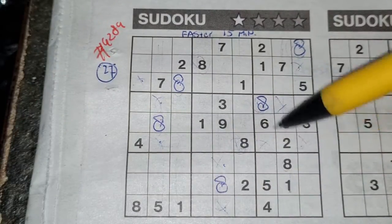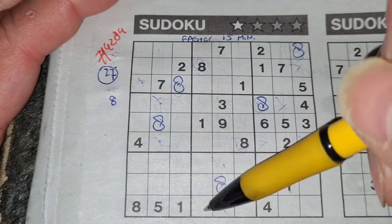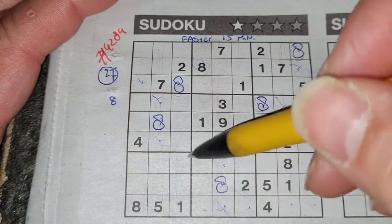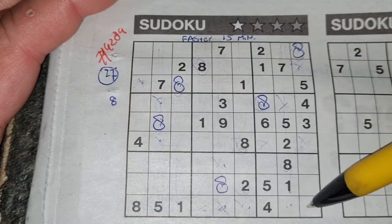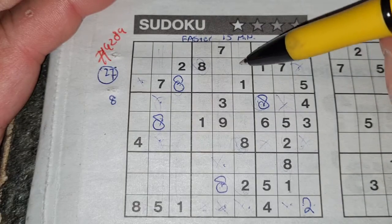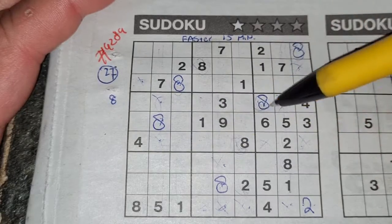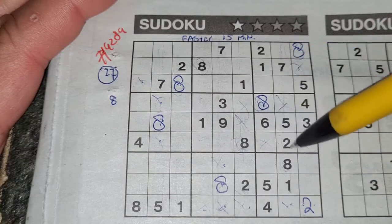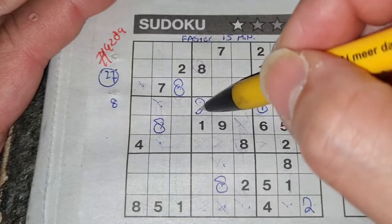I can see. Digit number 1, number 8. 5 missing numbers in the last row. One of the missing numbers is 2. We see here 2 in this big square, so no 2 in these 3 boxes, so the 2 could be here or there. We see there 2, no 2 there. 2 should be here. 5 missing numbers in this big square. One of the missing numbers is 2. We see here 2 in this column, so no 2 in these 2 boxes. Here 2 in this row, so no 2 in those 2 boxes. So 1 box left for the 2 should be here.